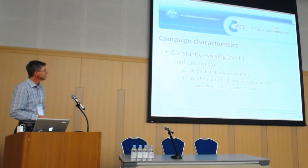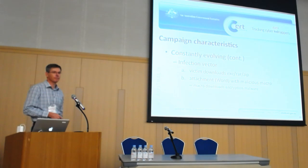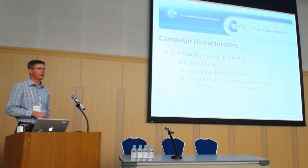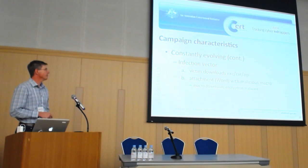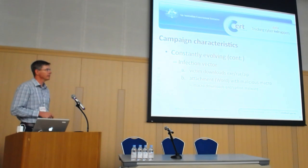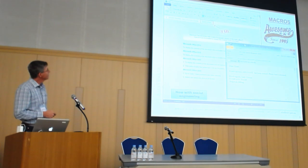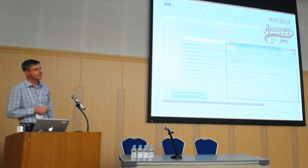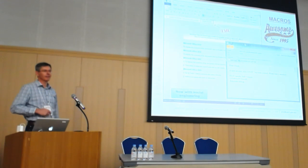Another characteristic of this particular campaign is they changed the way that the malicious binary was distributed. Initially, as you saw in those examples, it required the user to download a file and execute it. The most recent variants are using a Word attachment with a malicious macro, and the macro actually downloads the software that does the encryption. But there's social engineering in the Word document. It says this document was created by a newer version of Microsoft Office, macros must be enabled to display the contents of this document. So you go, oh damn, I've got to click this. So you click enable content, and then the macro runs and downloads and executes the malware.